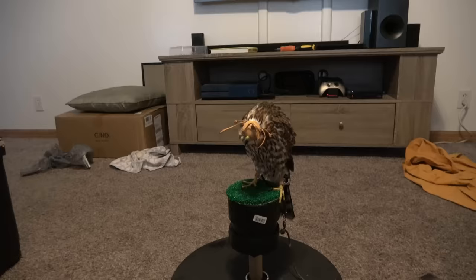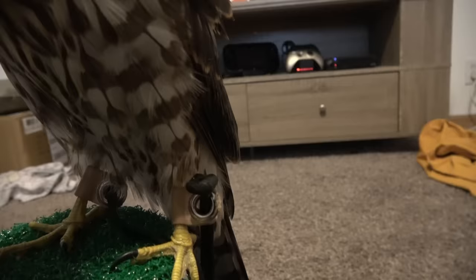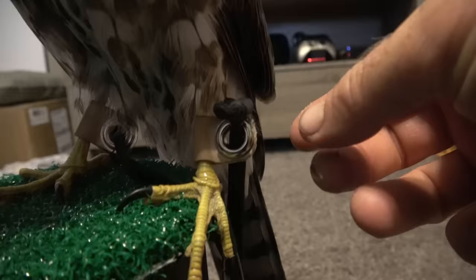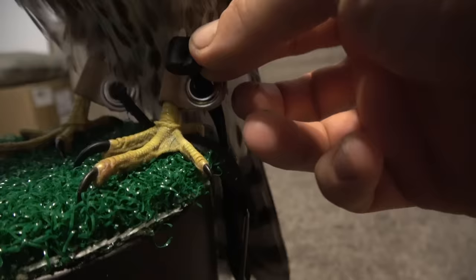And he's still got the hood on to help keep him calm. We've got some new little bracelets here. Those things are called anklets. You see, you got this little part attaches to his leg. Don't foot me, buddy. Then you've got this other part right here called a jess.